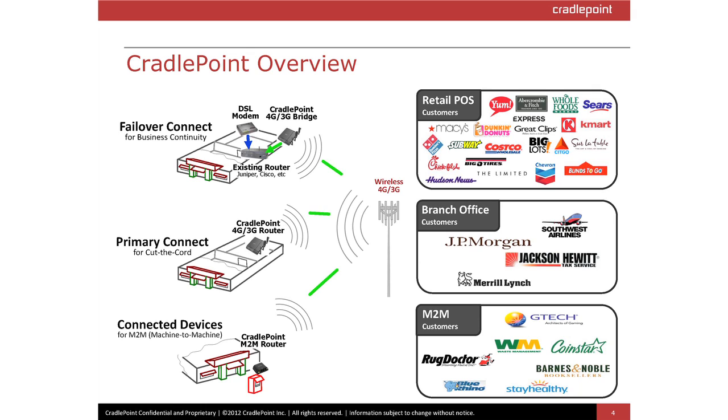Second big bucket is primary connect for cutting the cord when it's inconvenient or impossible to have a wired connection. Examples would be pop-up stores, getting things up and running very, very quickly before landlines can get there, remote locations, stores within a store, mobile applications, very prevalent in this space. And then finally, machine to machine. And it's a pretty varied definition as to what that means. You ask 10 people, you get 10 answers. But in general, think of kiosks, digital signage, security cameras, telemetrics, transportation applications. And as you can see to the right, there are some examples of companies where we're deploying and installed today.